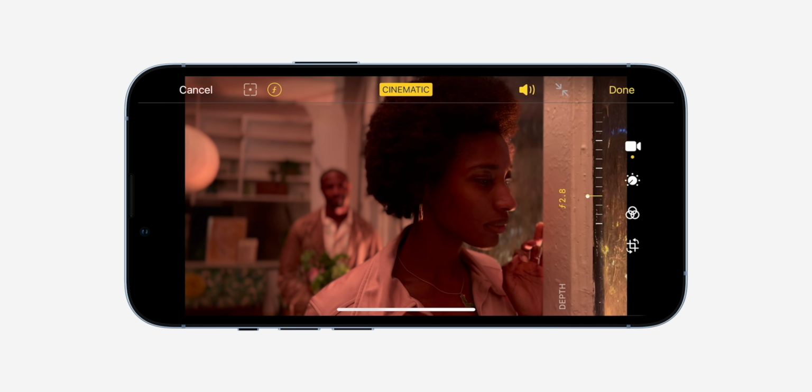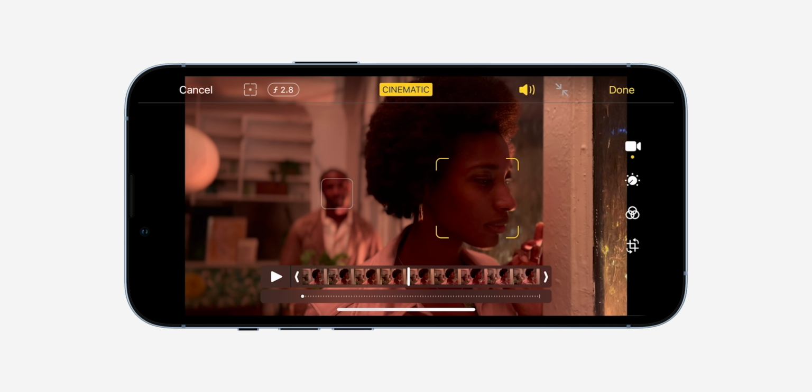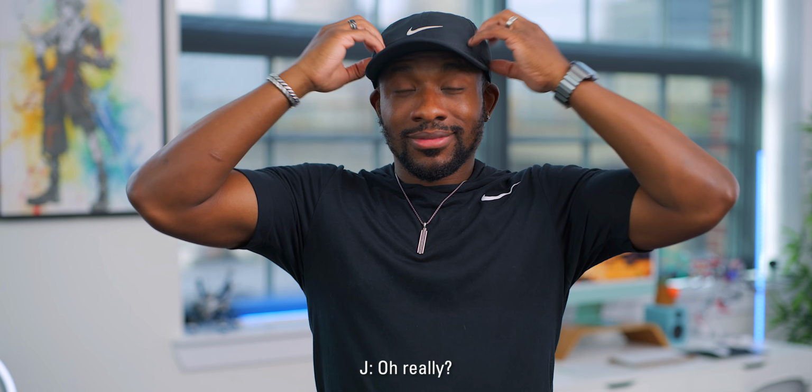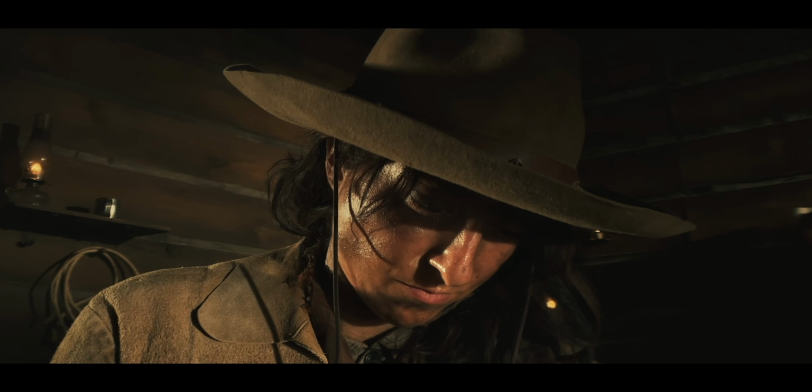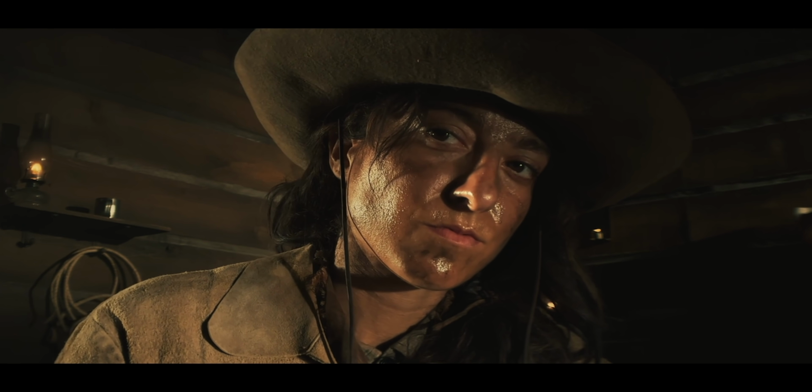I'm not sure why Apple didn't spend more time on that. You could even change the aperture afterwards, like. Oh, really? Yeah, Jay, it's crazy. So that is really cool, but you know, we'll see how that works and the rack focusing works. The cinematic mode should be interesting for the prosumers out there. And we should also be seeing some ProRes video support coming soon too.